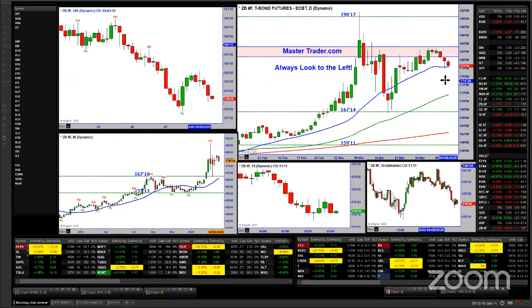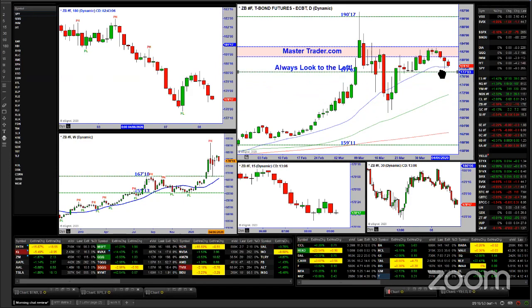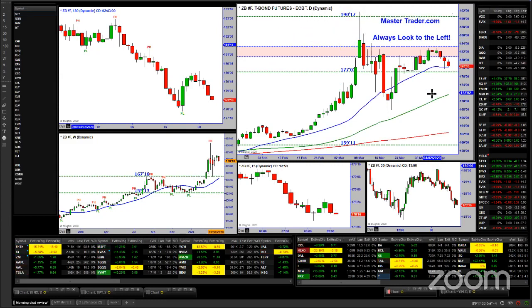Bonds rolling over a little bit, getting kind of sloppy. We got some support over here, and leading me to think maybe today is going to be a little choppy, right?